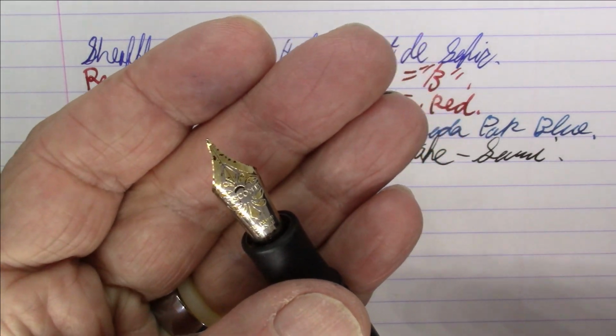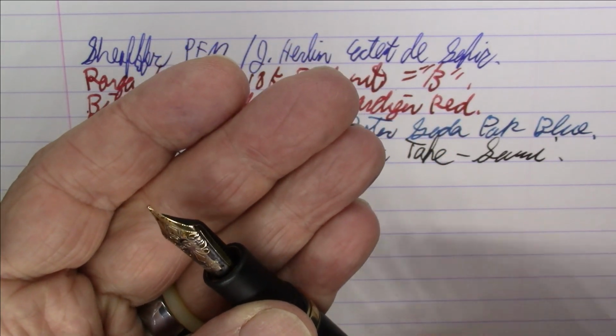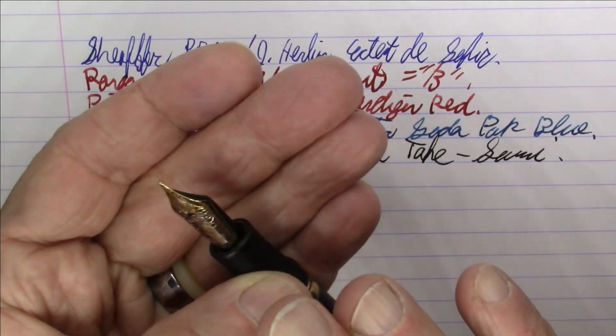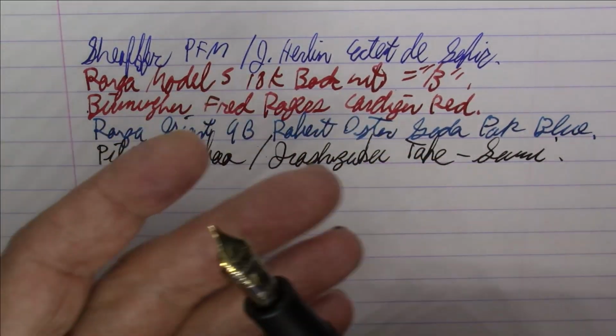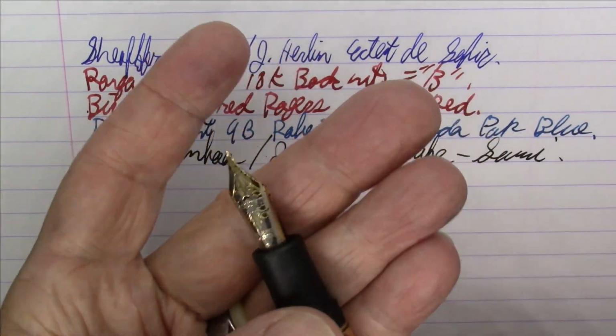This nib is 23 karat palladium. They have since gone to using gold nibs in these pens, so this is somewhat of a rarity now because they don't make them with the palladium nib anymore. Obviously, there are plenty of them out there in the world, like this one.